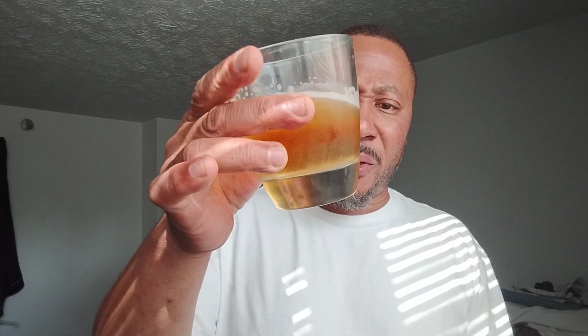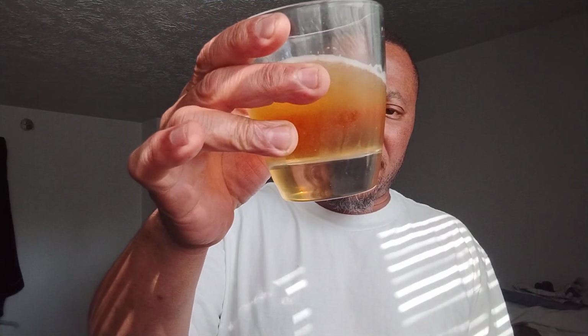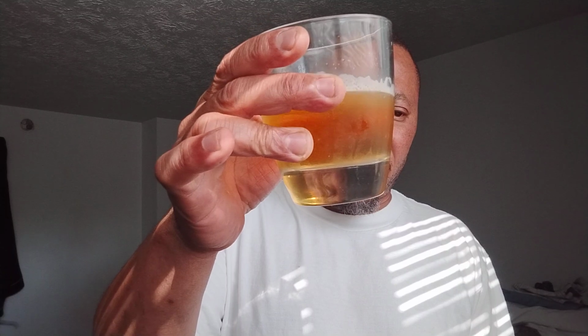It's okay. I'm not going to say it's a good thing, but again, it has sort of a pilsner feel to it. But again, it's extremely light. You get the blueberry flavors.